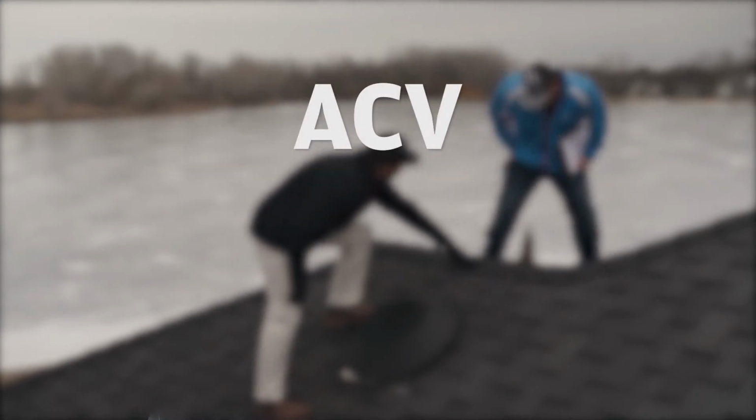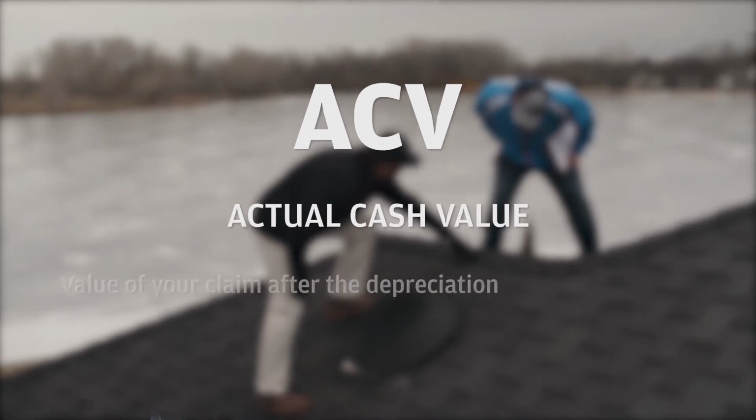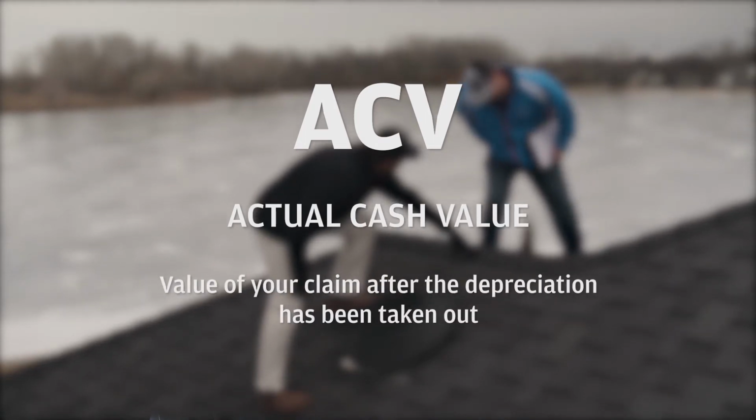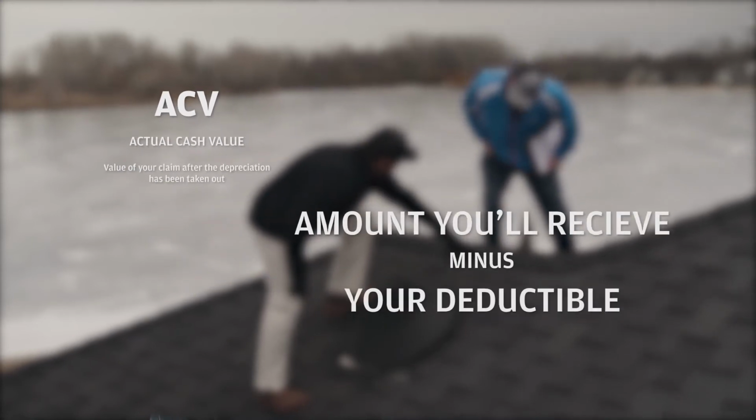ACV stands for Actual Cash Value. This is the value of your claim after the depreciation has been taken out. This is the amount you'll receive on your first check minus your deductible.